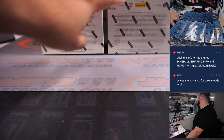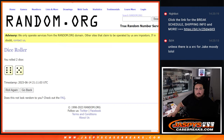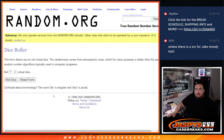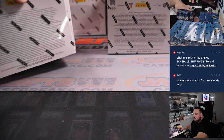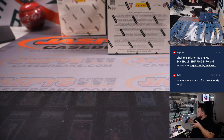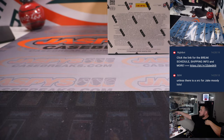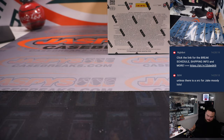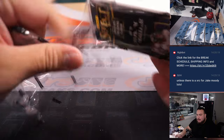So 1, 2, 3 for the left, 4, 5, 6 for the right. Here we go. Roll it to 6. So 1, 2, 3, 4, 5, 6. We're gonna go to the right side. So this left side here will be for Pikachu number 4, which will be coming up next after this. All right, then we'll rip 2 boxes at a time, guys.